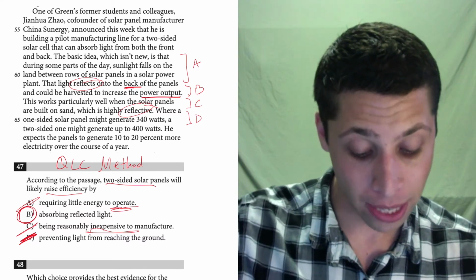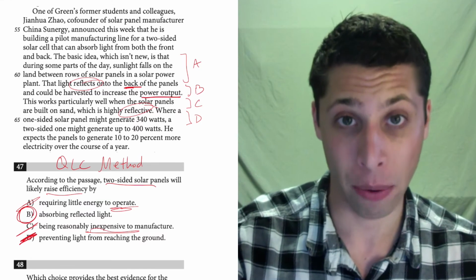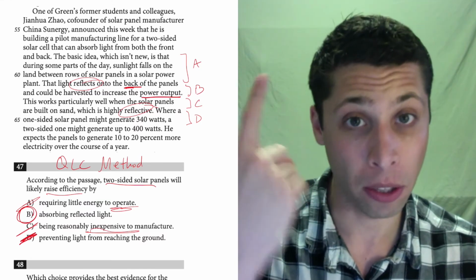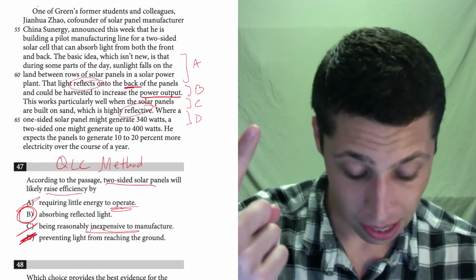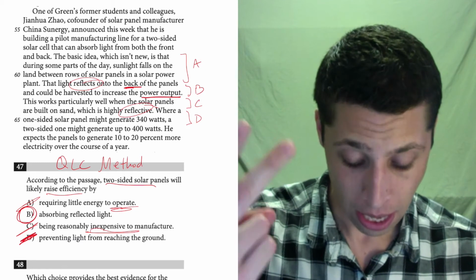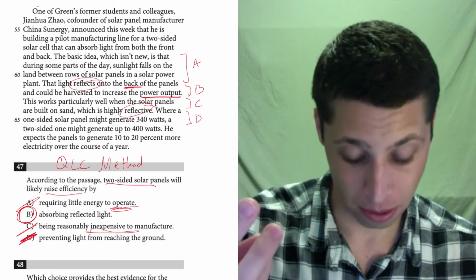The light reflects onto the back of the panels and could be harvested to increase the power output. So it's basically saying all three things that we needed to say. It's talking about the two-sided panels when it talks about the back. It's talking about increasing the power output, raising the efficiency. And it's talking about how it happens, through reflection.